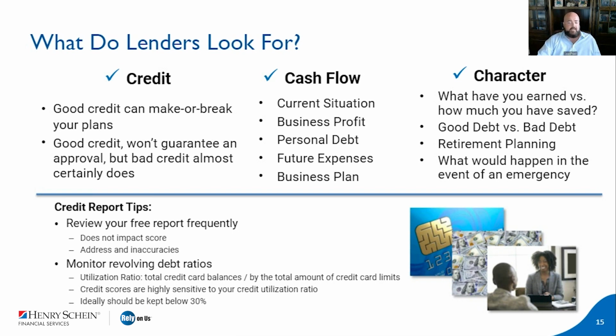Do you have money set aside for retirement or in the event of an emergency? Being prepared for the future shows the lenders exactly how you'll plan for the success of your practice, and that you won't have to dip into your working capital allowance from them to cover these personal expenses that may come up. So building up that liquid cash is still very important.